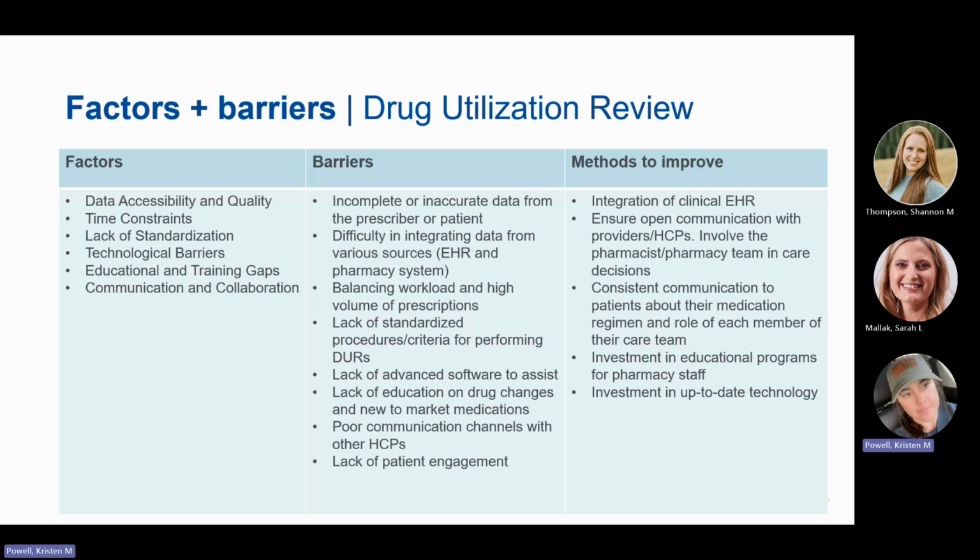Technological barriers may also present a challenge. Some pharmacies may lack advanced software tools that facilitate efficient and comprehensive DUR. Next, we may have educational or training gaps that exist, and these may be hard to overcome.